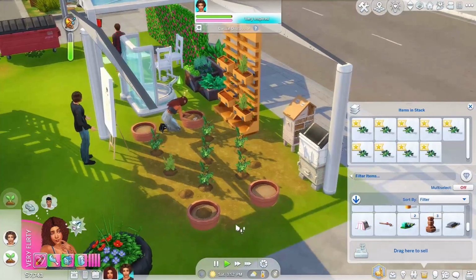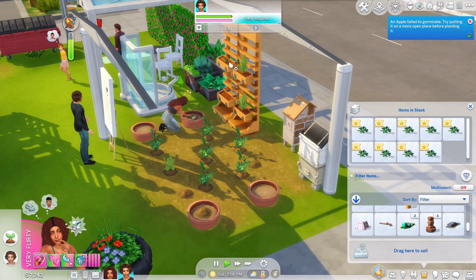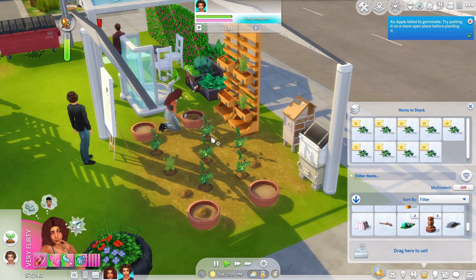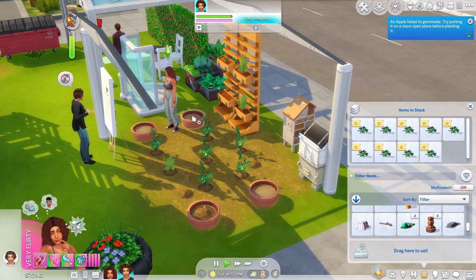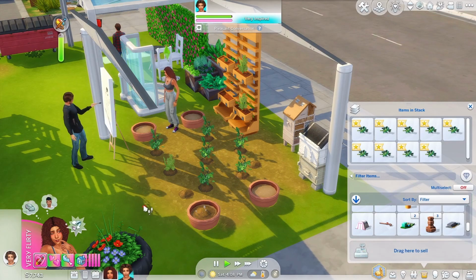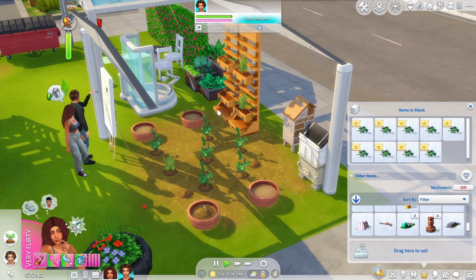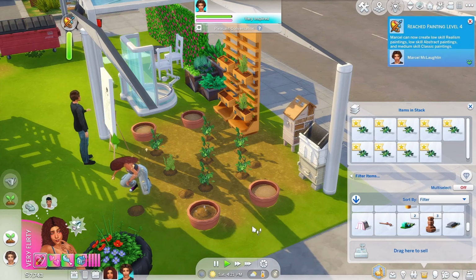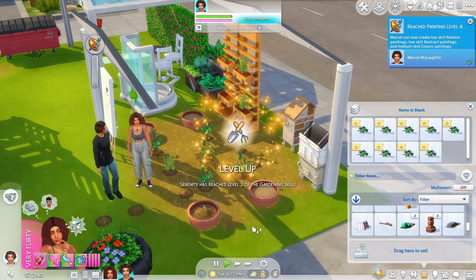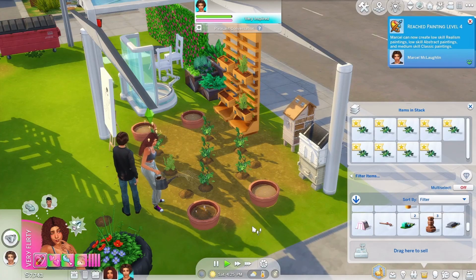Oh, the bees. Oh, okay. How many times is she going to do that one? Why is it doing that? Fine. Try it this way. Plant that. Plant that. And water everything. Marcel reached level 4. I was wondering why everything was so quiet. I didn't put my headset in.